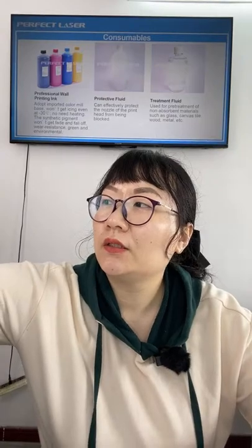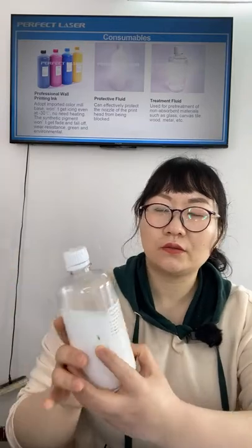Also, as we said, the printer also supports white ink.